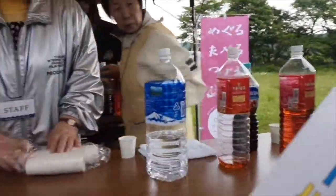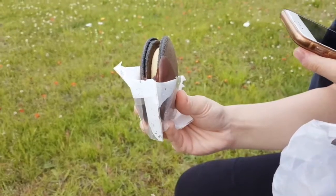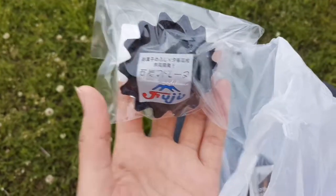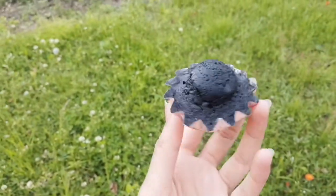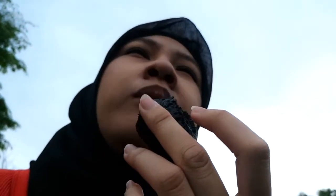There's two in the plastic. One is this Sekitan Dorayaki, but mixed with coal. This would look like a black UFO. I taste lemon. It's like a brownie. It's a really good brownie.